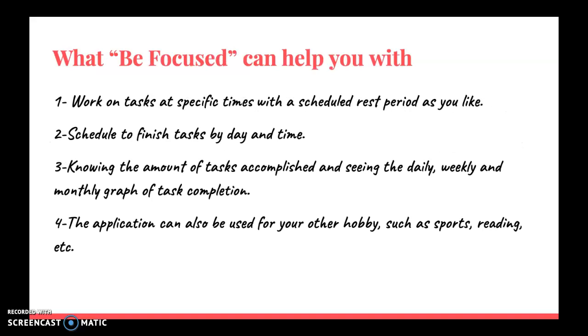So, what can BeFocus help you with? BeFocus can help you with many things, like working on a task at a specific time with a scheduled period as you like, scheduling to finish tasks by day and time, knowing the amount of tasks completed, and seeing the daily, weekly, and monthly graph for task completion. The application can also be used for your other hobbies, such as sports, reading, etc.